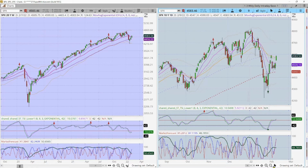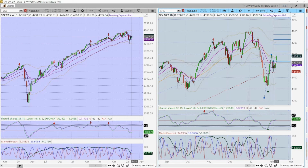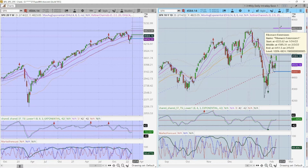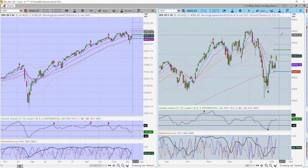A really good way to take a look at that: how far might we go? Well, let's just grab the Fibonacci extension. This was the rally attempt that started several weeks ago on the 24th of January. Go up to that high here, click on that, back down to this low. That gives us an upside target of about 48.24. That's a 100% symmetric move of this low to that high.